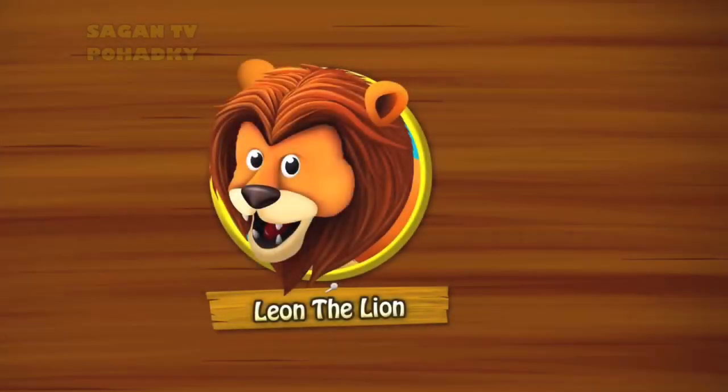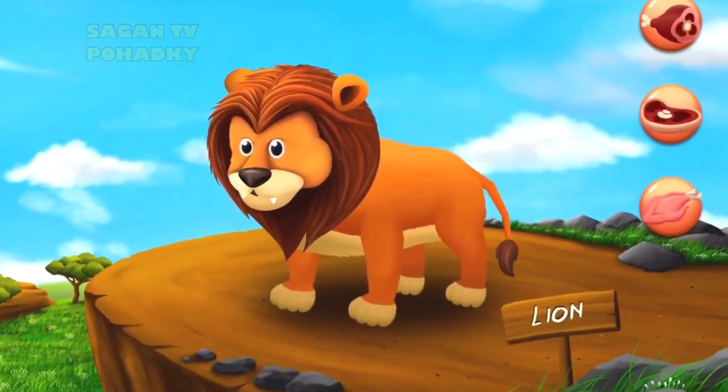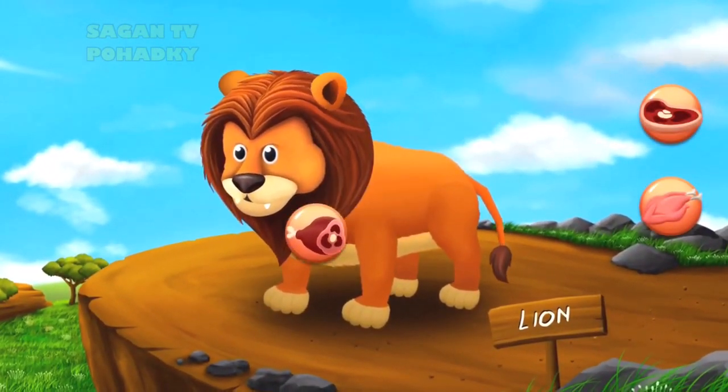Leon sure looks cute and cuddly. We'll feed him carefully. Meat.